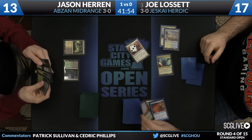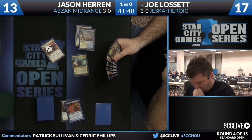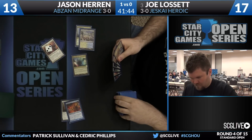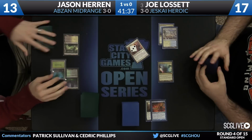This is a Temple of Enlightenment. Take a look at the top card. Looks as though Joe is looking at a Flooded Strand. Top card, bottom card. Kick it over. And now still use the draw here for Jason. Potent card in the matchup.